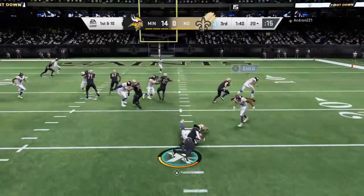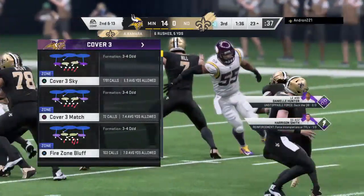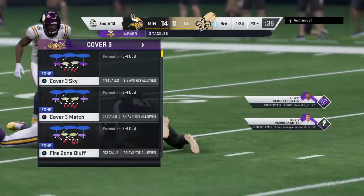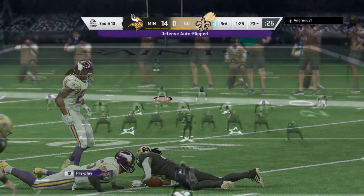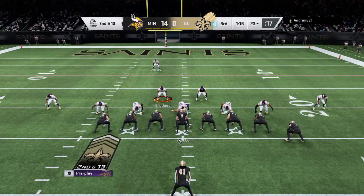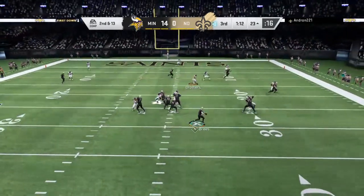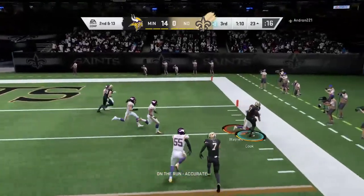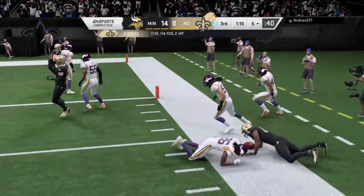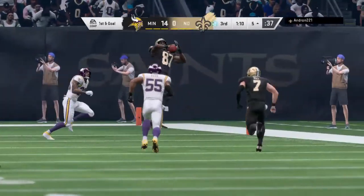Back to the ground, it's Kamara. And this has been a familiar sight all afternoon as they stop him behind the line. They'll wind up losing 3 yards here. And that'll make this a 2nd and 13. On play action, now Breeze. And this is Cook with a grab. 3rd catch for him on this drive alone, and it'll give him a first down.